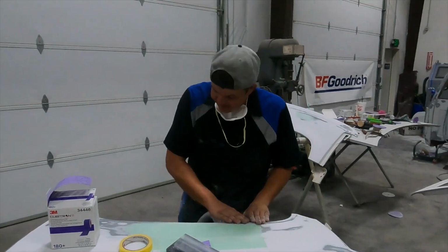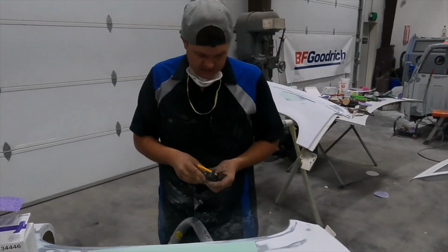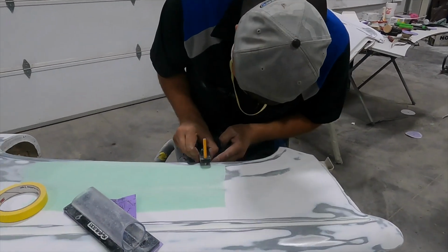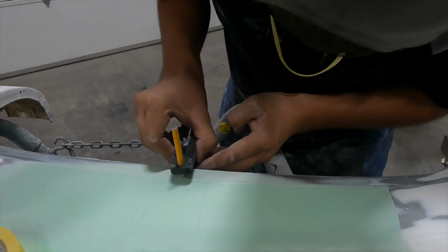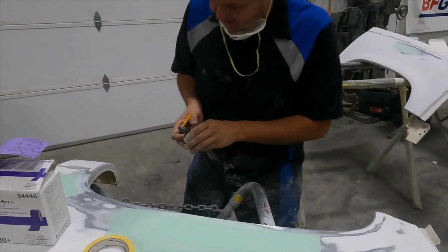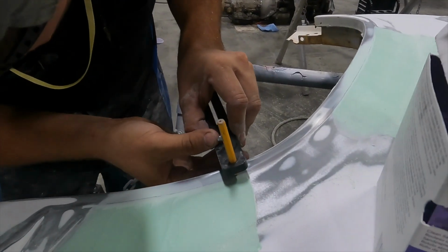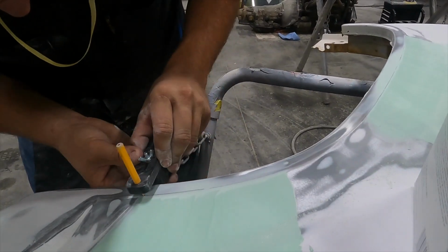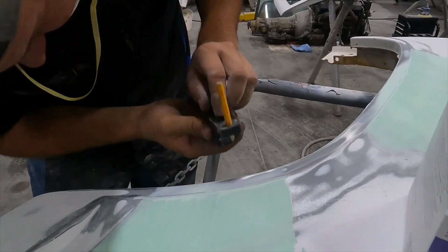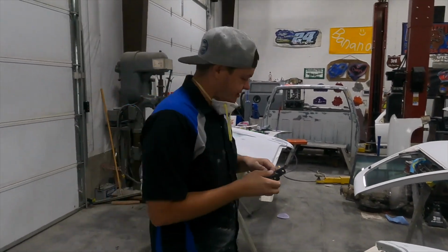All right, so I've got all these flat spots sanded. What I'm gonna do is use this body line tool. I'm just gonna mark, and then take it and mark my line. So we've got a nice pencil line there. Same thing here. I'm gonna have to do a little adjusting on that because it'll need to grow a tiny bit. There we go, something like that. So I'll tape that out, and then we'll sand to it.